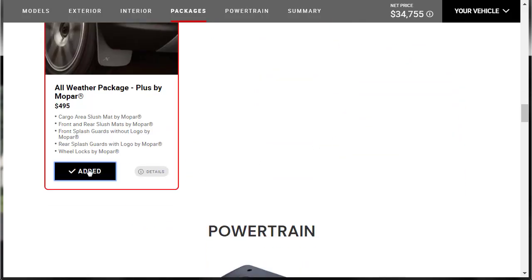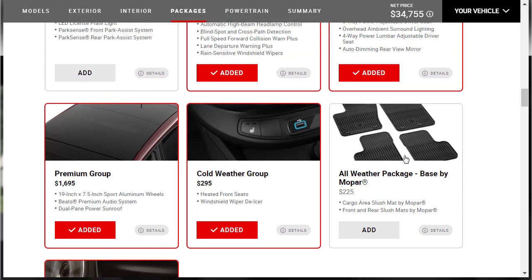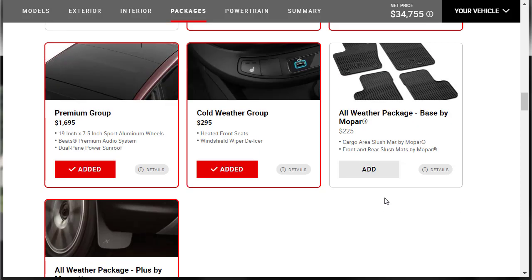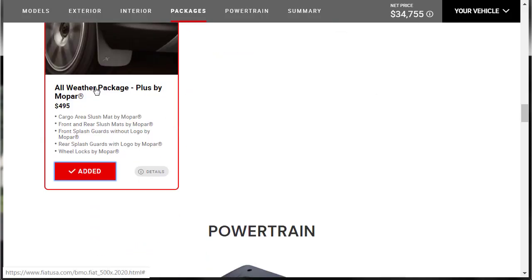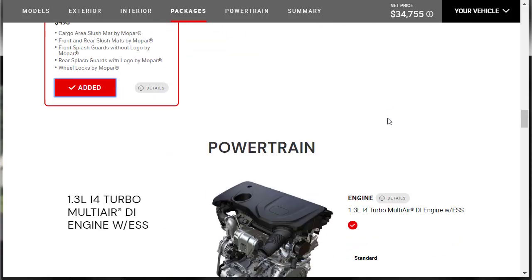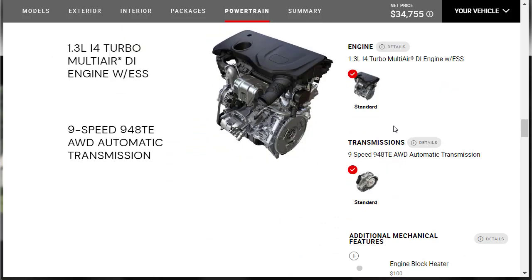Right, that gives us, well, I guess the all-weather package does compensate for that, because I did this all-weather package here, the base, and then we upgraded to the plus, and it removed that. So yeah, it's working for us. We got the 1.3-liter engine. It's the only engine to have.